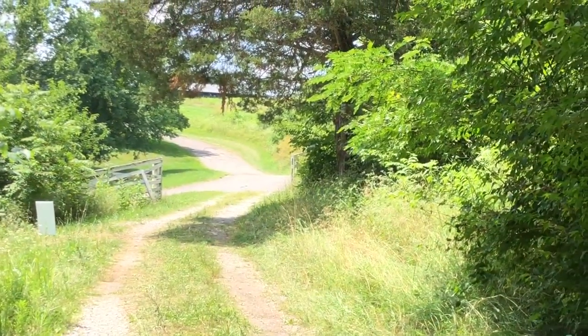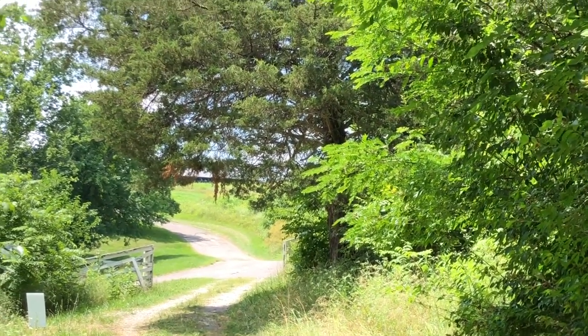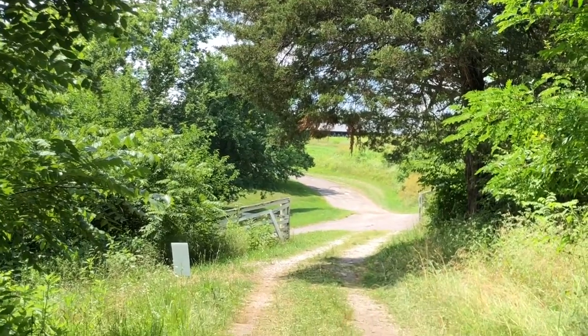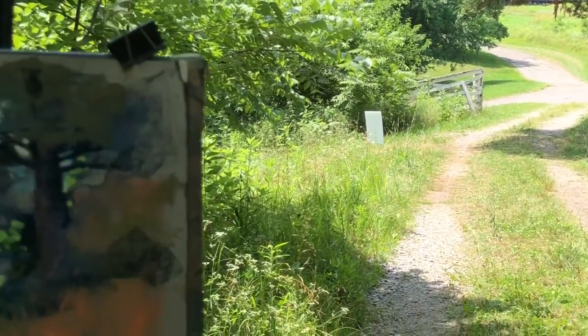So today I'm down at Shaker Village. It's high noon. I think it's probably about 90 degrees. I'm standing in the shade, thank goodness. This is one of the hiking trails on the west side that I've always enjoyed drawing.